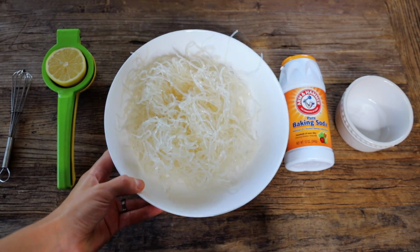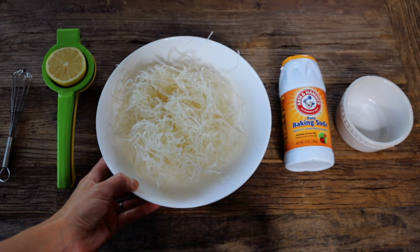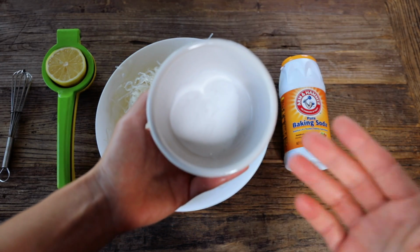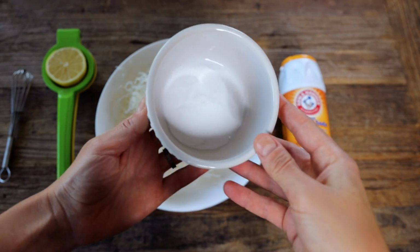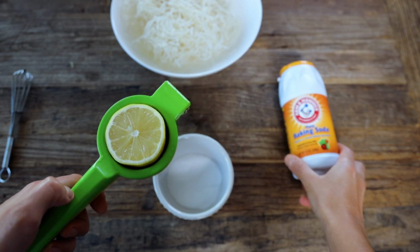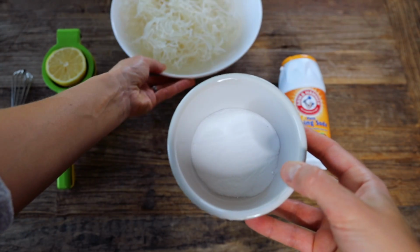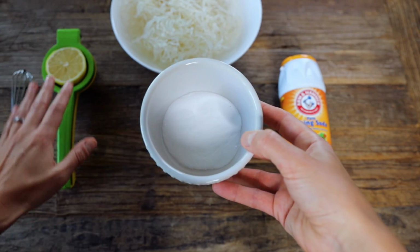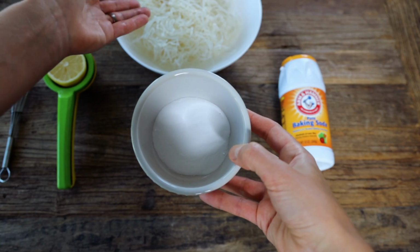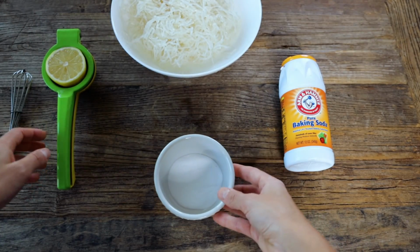Okay, so we have our rinsed kelp noodles. I've got baking soda. I already have it poured in here. There's 2 teaspoons of baking soda in this little cup, and it has to be baking soda, not baking powder. What's really important, first step, is that you take your baking soda and your lemon and make a chemical mixture first before you put it into your kelp noodles, because that's what's really gonna soften it.